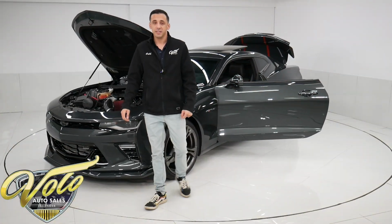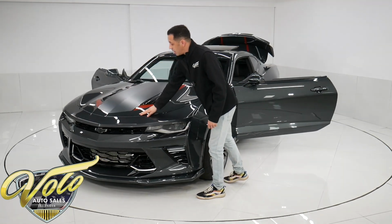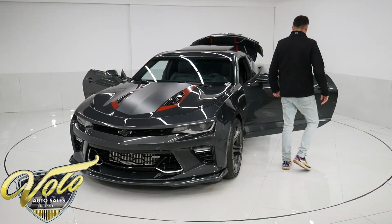Alright guys, now I did forget to mention earlier, this is an 8-speed automatic transmission. It does have paddle shift for manual shifting as well.